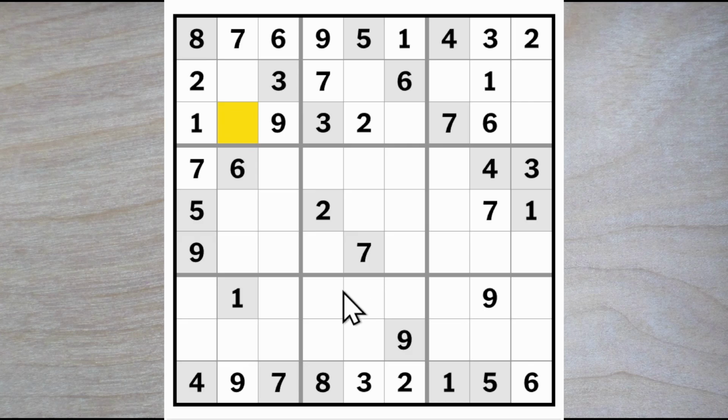4, 5. In block number 8, we can find a 7 because of these two 7s blocking down. So here's a 7. We know that these are 4 and 7. Now the 7 forces a 4 to go here and a 7 here. Now we have a 1 and a 4 blocking here and here. So here we have a 1 and a 4. Therefore, here we have a 5 and a 6. The 5 blocks down, so the 6 goes here and the 5 must go here.